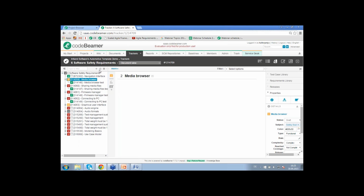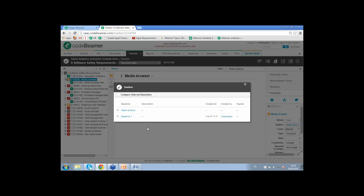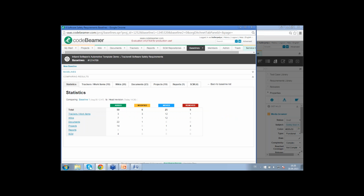So just to show you, this small icon is the baseline icon, and previously I made a baseline which was created on the 5th of August, and here you can see the user who actually created this specific baseline. And right now I would just like to make a simple header revision, and once I click on that, I compare the selected baselines, and the first screen and first interface will always be a tabular overview of how many items are added, how many are modified, how many moved, or even removed. And this way we also provide the full traceability.